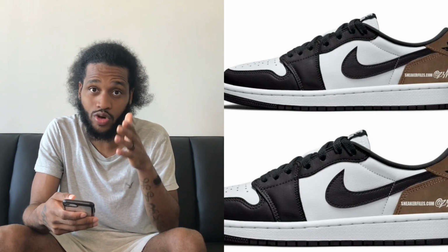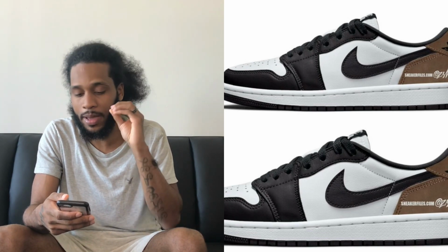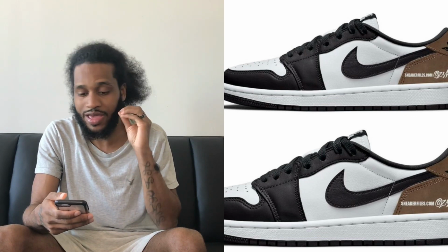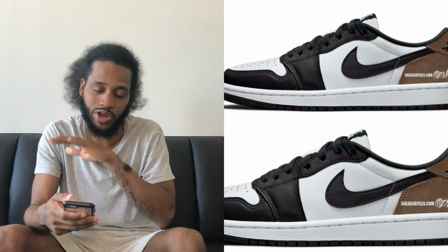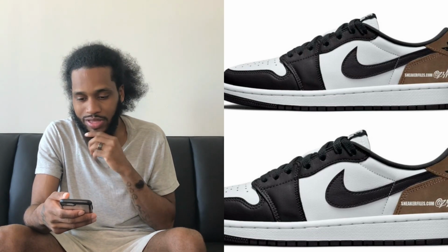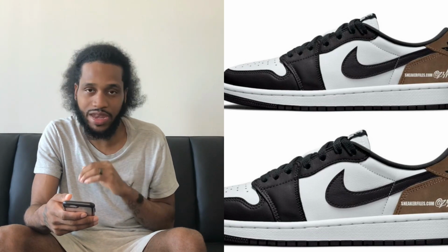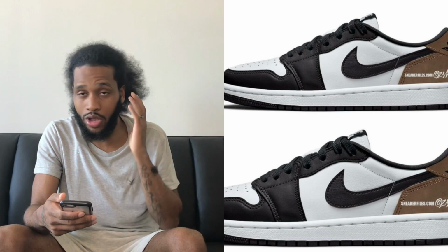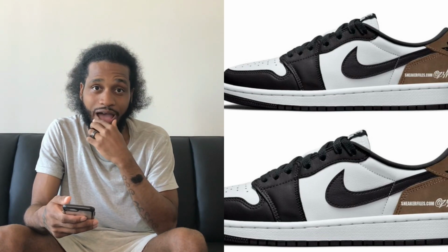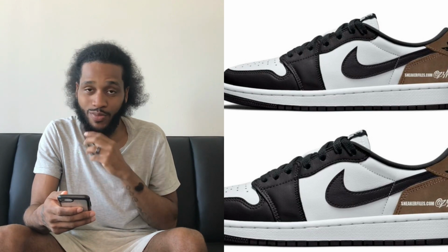And to be honest, the Mochas was a big general release. That was probably one of the best general releases, hands down. I don't want to say the best, but y'all know when the Air Jordan 1 Mochas dropped, it was crazy. So I don't want to say that these might fall in that same boat, but this is an Air Jordan 1 Mocha Low, and y'all seen what the Mocha Highs are doing right now. So y'all let me know down below what y'all think these Mocha Lows are gonna do.